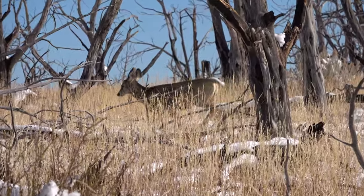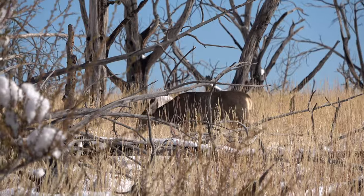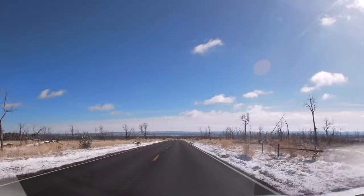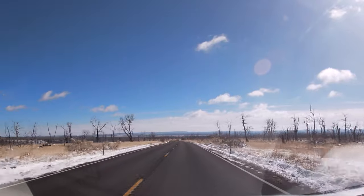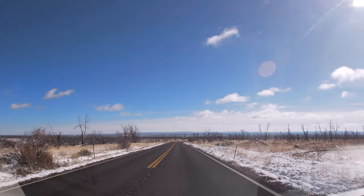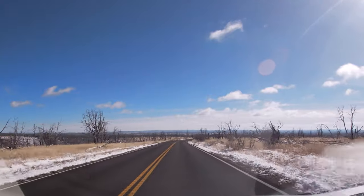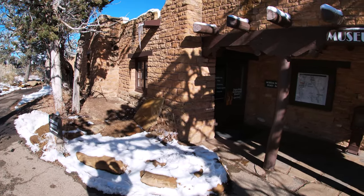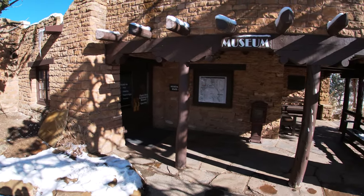The first one is the Kaibab Indra swallowtail butterfly. According to Colorado State University, the Kaibab butterfly has only been recorded in one other place, and that is the Grand Canyon. You can usually find them fluttering in May, June, July, or August. According to the U.S. Forest Service, they enjoy thistles and muddy areas. Just like any other butterfly, you might also find them at water sources or drinking nectar from bright colored flowers.